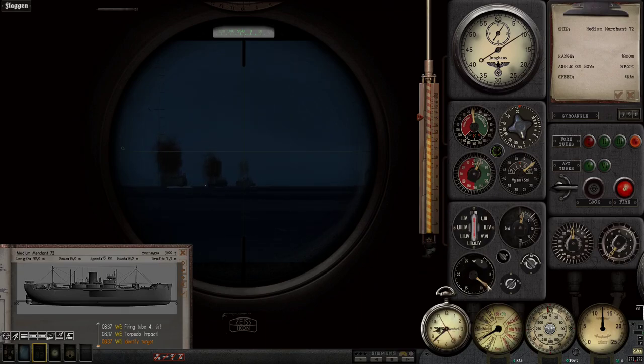7.30 meters, that's 8 meters. Magnetic. Oh no, that's not a good solution. Let's take this guy here.